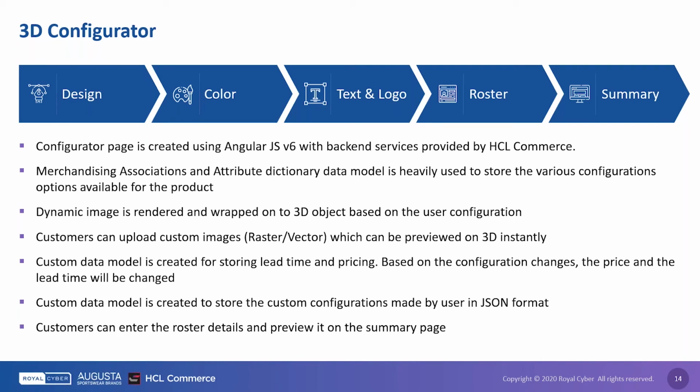They don't need to wait for the art proofing. They can visualize instantly how the custom logo is going to look on the garment. And then there is another process with the configuration. Whenever a customer makes any configuration, there is a price and a time correlated with that.